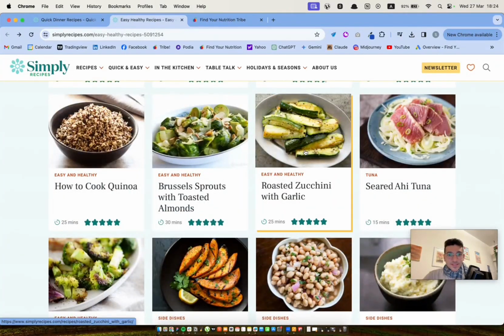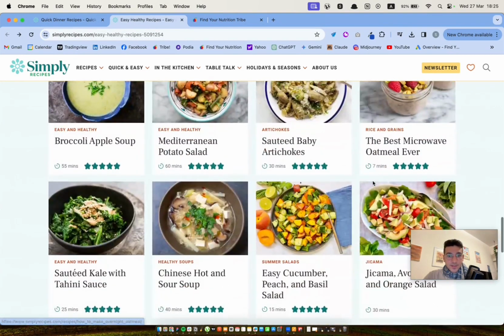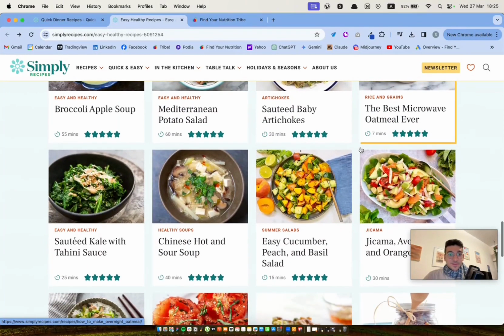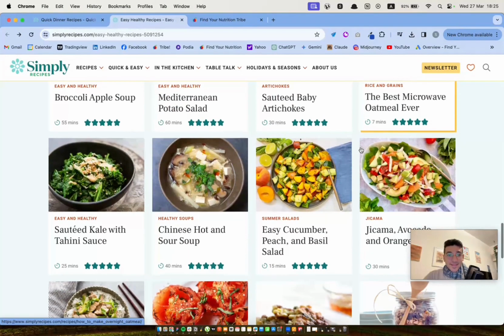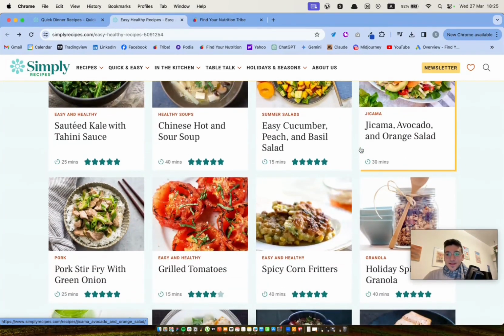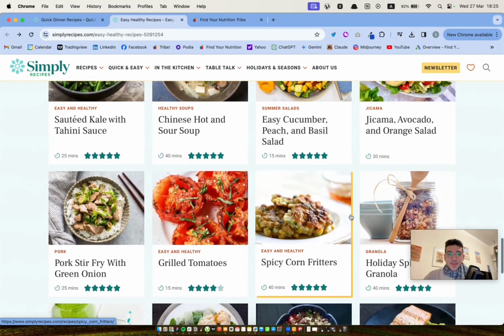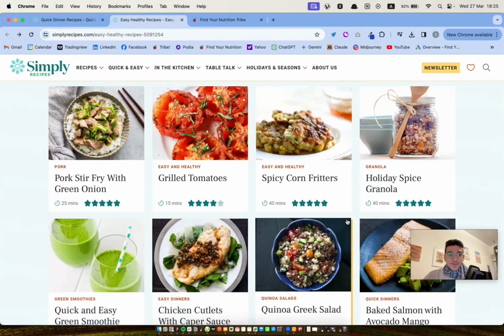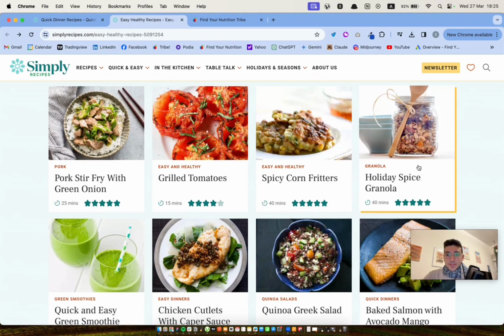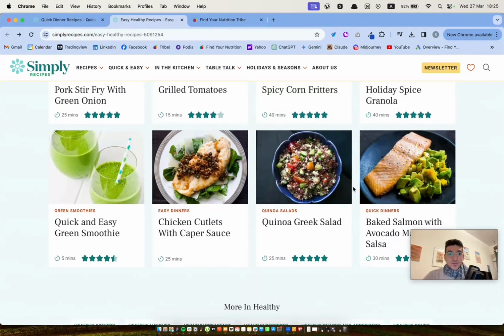Zucchini is a great vegetable. I love cooking that all the time. And seared ahi tuna, also really good. So you have lots of options here. I know a lot of people think that they can't eat anything once they find out they have prediabetes, but it's not true. You can find lots of really tasty foods, and you don't need to feel limited. I know some things like granola and rice and pasta are more difficult to eat when you have prediabetes, and also things like cookies and cakes.